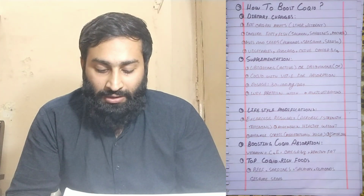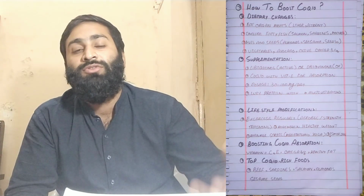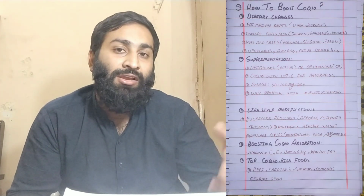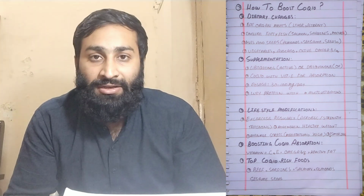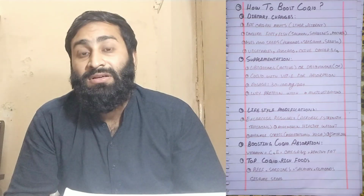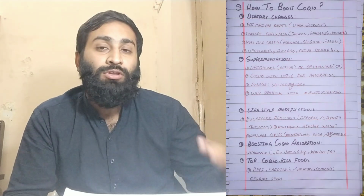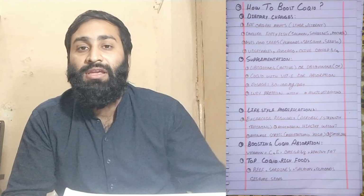On the other hand, boosting coenzyme Q10 absorption is also important for boosting coenzyme Q10 in our body for the proper function of the mitochondria and for the prevention of oxidation, because coenzyme Q10 is an antioxidant and anti-inflammatory, and on the other hand anti-cancer. It is also important for the growth of cells and muscle, and the health of the heart, hair and skin.